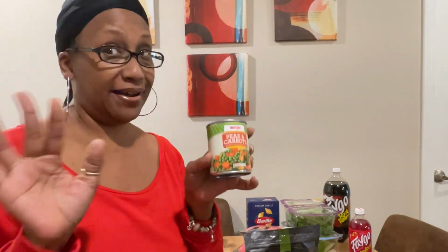I have peas and carrots because I'm going to be making my fried rice. My family loves my fried rice, but fried rice is just like making dressing. It's a labor of love because so much goes into it.